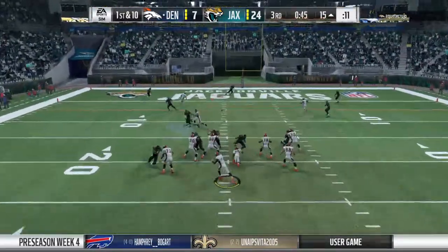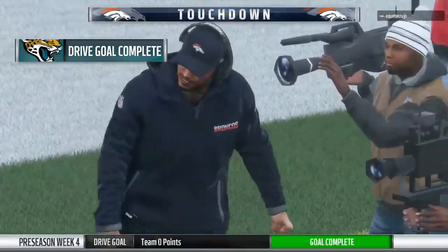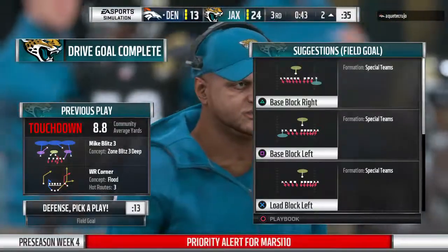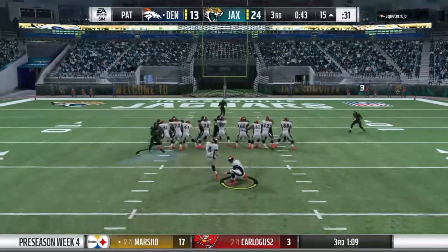From the red zone now, they'll look to throw. And that is caught. Touchdown, Denver. Robbie Anderson, a 15-yard touchdown grab. And the Broncos get a bit closer. That's a score you felt they had to have here in the third quarter to get back in this game.